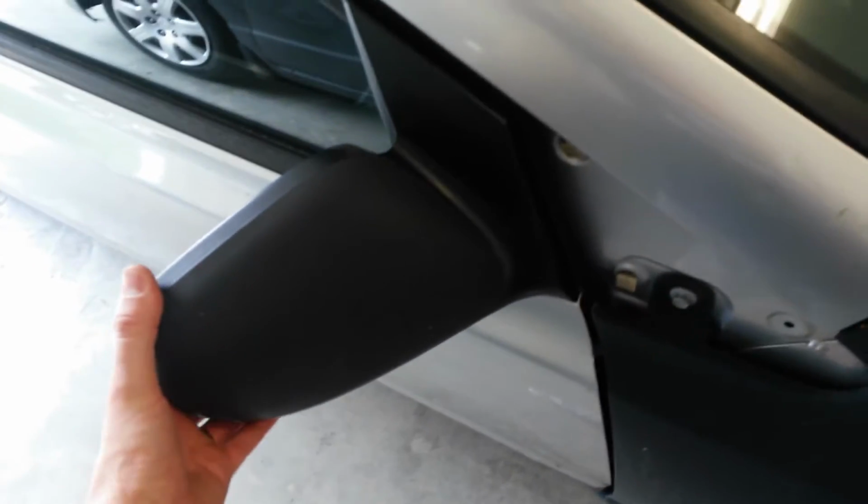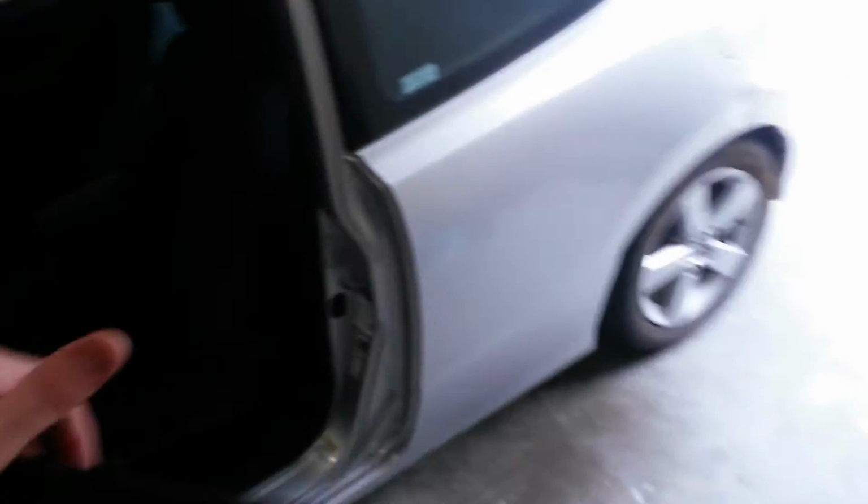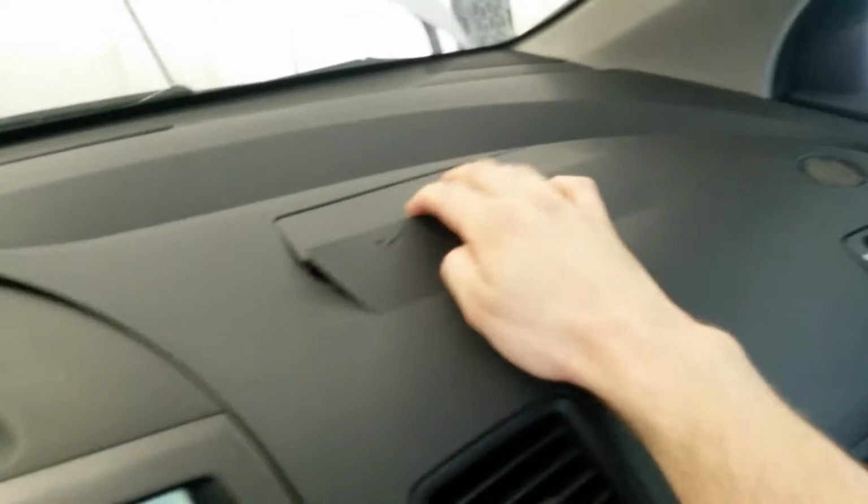Mirrors have been replaced. They're loose. Unlock that door. Windshield's busted because the airbag's deployed. No airbag here. No airbag here. Door panel's busted up because this airbag here deployed on the side of the seat. The cover's just laying there. Let's see. Seat's loose. Seat belts were removed because I'm sure the pretensioners deployed. No driver's seat belt whatsoever.